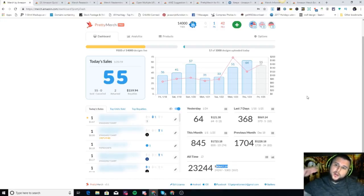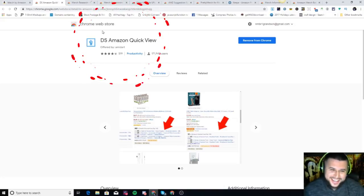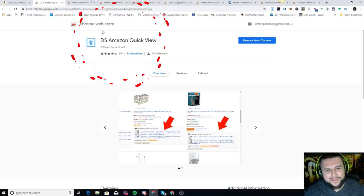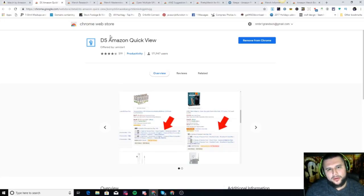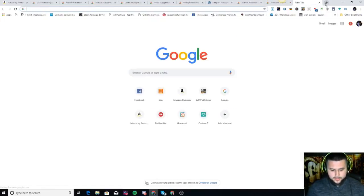So the first Chrome extension that I use, if you go back to my very first video, I use this actual Chrome extension. It's the DSD, also DS Amazon Quick View. This is probably one of the most well-known Chrome extensions when it comes to Merch by Amazon. When I'm searching, let's say for example, so I'm over here.